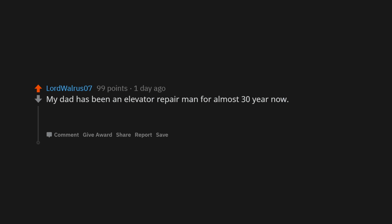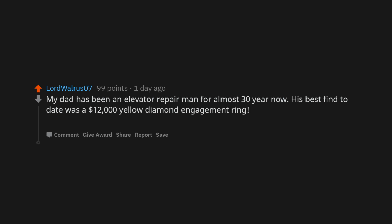My dad has been an elevator repairman for almost 30 years now. His best find to date was a $12,000 yellow diamond engagement ring. Tried for a while to find the owner, but eventually he got to keep it.